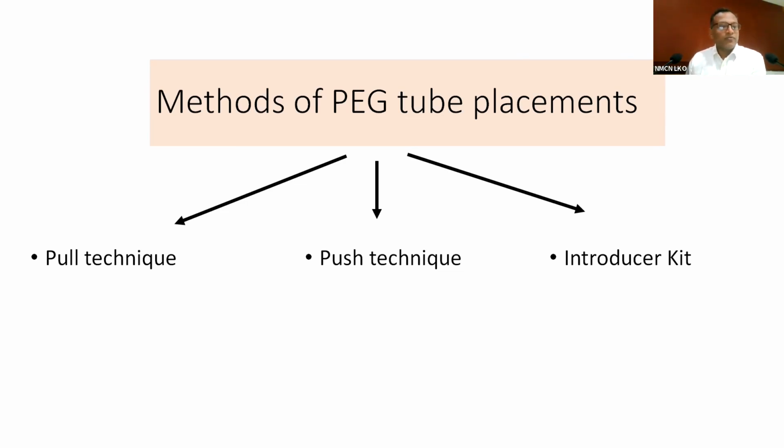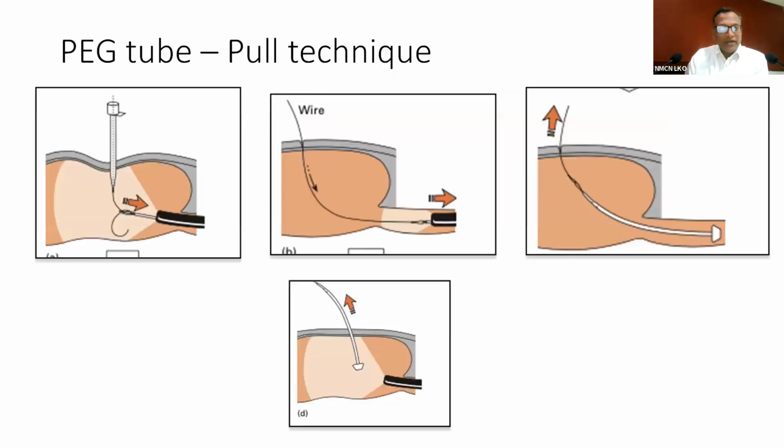There are different methods like the pull technique, the push technique, and the newer introducer technique. The pull technique is very simple, and we do it in an endoscopic suite. We don't need an OT. After the endoscopy, we select a transilluminated area in the epigastric region. The procedure is performed under strict aseptic precautions. Through an endoscope we go into the stomach, a needle is inserted into the stomach, and a guide wire is introduced through a forceps passed through the scope. The guide wire is pulled out at the mouth, and then the PEG tube is pulled out through the skin surface in the epigastrium. That's the pull technique. The push technique differs from the second stage, where instead of pulling, a similar tube is pushed inside. I'll just show a video.